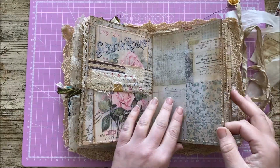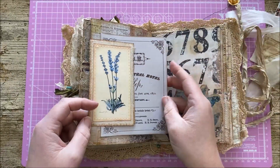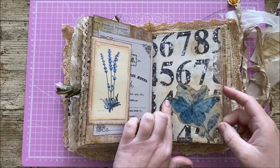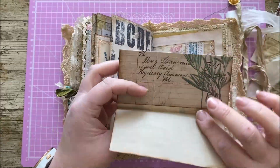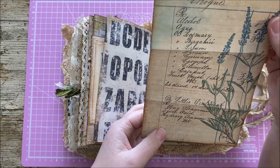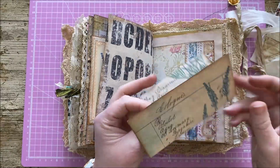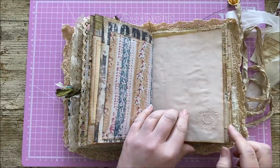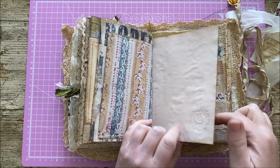I love this collage paper as well. Oh wow, that's lovely. On this again, see these, she's collaged on there. And then here, oh, yeah, this feels really, really old. Oh, it's a receipt. I was going to say it looks like a shopping list, but I can see now the numbers. It's a receipt. Gosh, this is lovely. And that's all been coffee dyed. And then she's used a stamp on there.